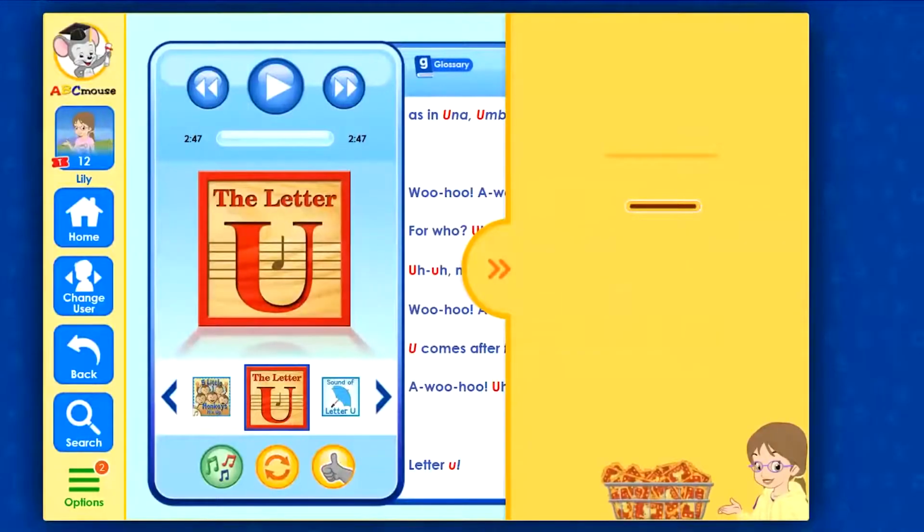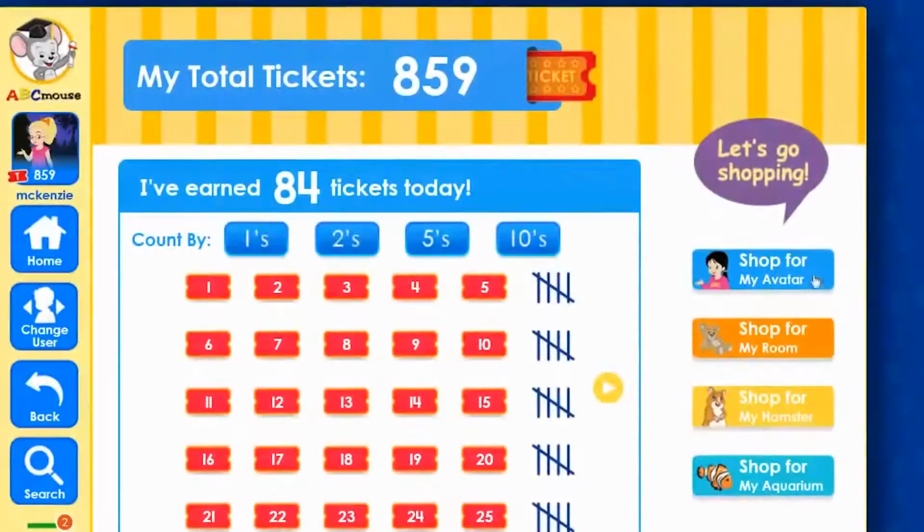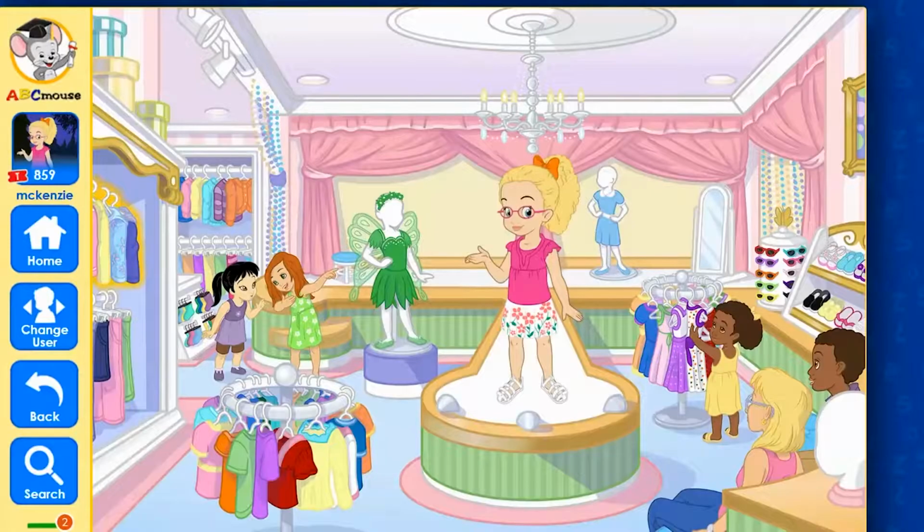Now, ABC Mouse is set up as a ticket system. Think about when you go to Chuck E. Cheese, you do an activity, you get tickets, you can take those tickets for prizes. ABC Mouse is pretty much the same way. They do a learning activity, and depending on what activity it is, they get tickets. Then they can take those tickets and go shopping. In the shopping category, they can buy things for their bedroom, clothes, and toys for their avatar to use.